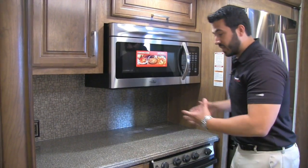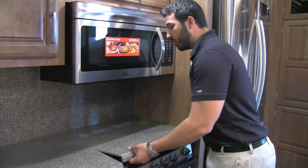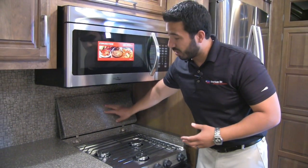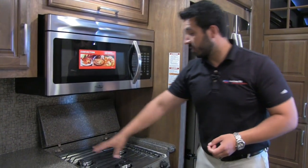Again, you normally have the same problem with your sink top covers. Where do I put them? Not a problem in the Montana. Folds up just like that, and not only does this make it nice and convenient, but it also kind of doubles as a backsplash because this solid surface is really easy to clean.